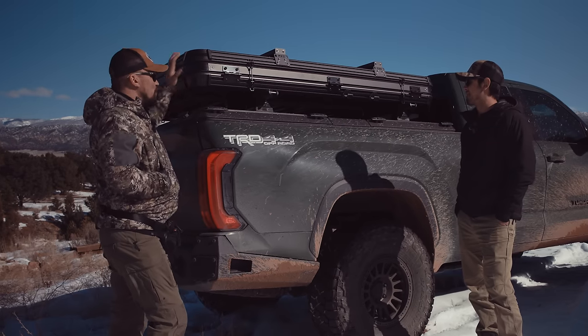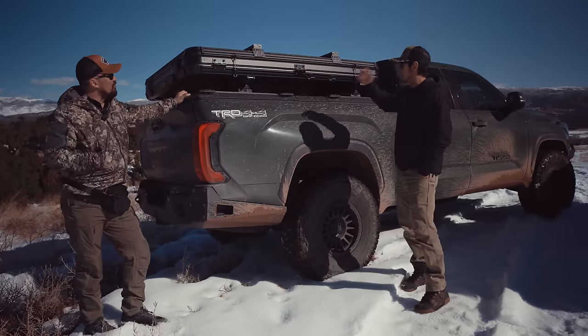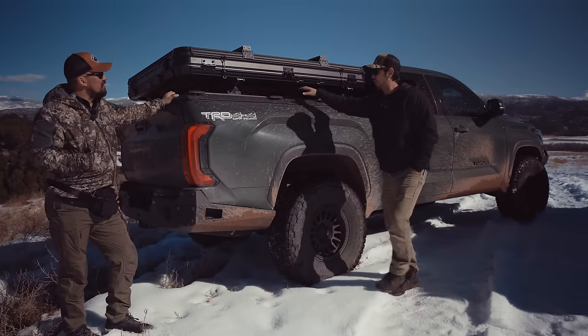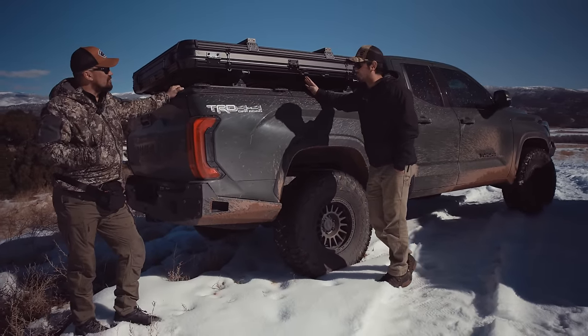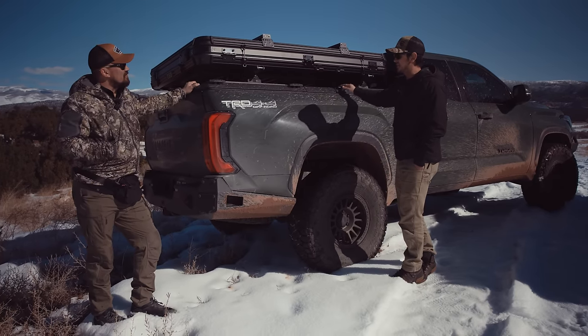Yeah. So this is adaptive. Like you put it on, take it off real fast. Yeah, it's nice because basically the tent, once you pull the tent off, then you get panels open, the whole bed cover can come off with just four bolts. So if you need full truck bed access, it's pretty easy to get to.